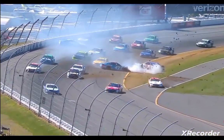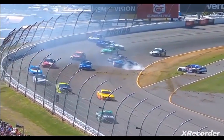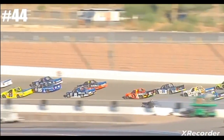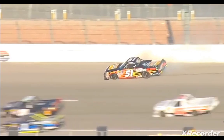Well, Matt Kenseth got by with that, I believe. He never touched anything, but Eric Almirola. Just his 5th start of the season, and watch it starting to bottle up. The 27 and the 4 there checked up a little bit, and maybe Friesen got involved in that as well in the 52 truck before Myatt Snyder.